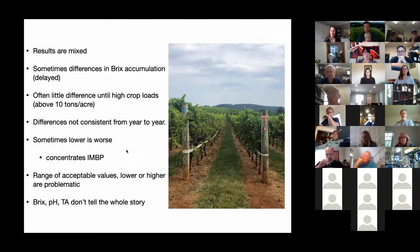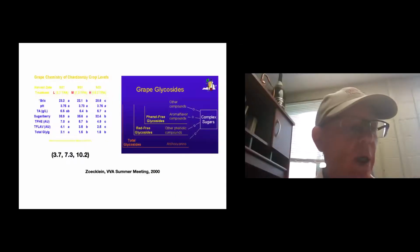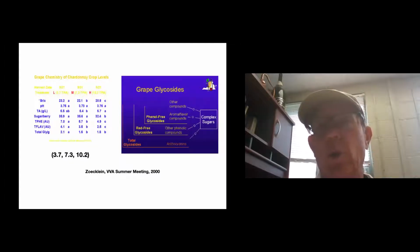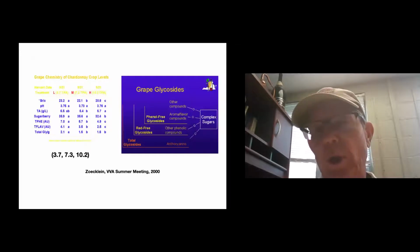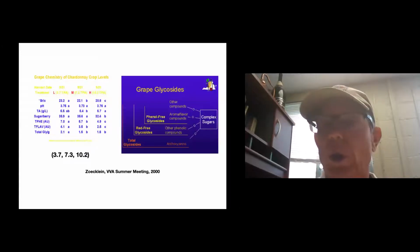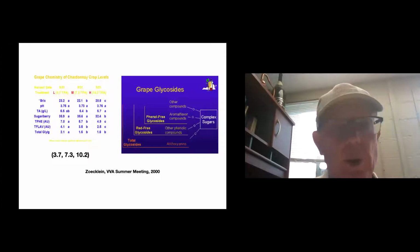Sure. This was actually begun in the early 90s when there was the universal question as to what is the relationship between crop level and wine quality. It was presumed that that relationship was inverse, but there was really no definitive data for a whole host of reasons, not the least of which is the fact that it's a fairly complex subject.